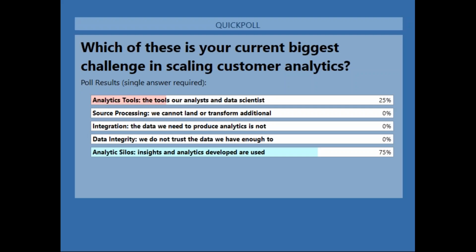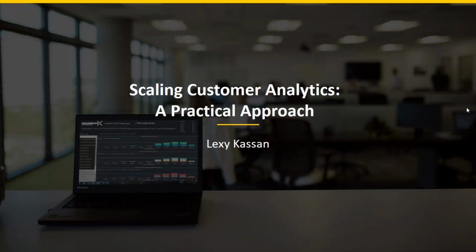So our responses look like, wow, very, very opposite ends of the spectrum. So we've got 25% saying analytics tools: the tools that our analysts and data scientists are using are insufficient to the task, or analytics silos: insights and analytics developed are used in small parts of the organization. Okay. Interesting. So there are a number of aspects of this that we'll cover in today's webinar in talking about scaling in various ways. So let's get started.